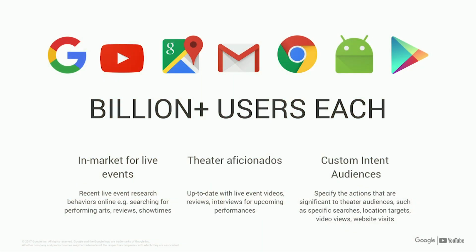And so the way that you could use all these insights across platform can look like a couple things on Google. So you have people who are in market for live events. We literally know, based off of people's search behavior, where they're visiting the web, whether they're actually in market to buy a ticket. You can target those people who exhibit that behavior. You could target theater aficionados, for example, people whose behavior is suggesting that they are leaned in for exactly what you're interested in, right? You're not targeting a news site. You're targeting a news site when a theater aficionado is on that news site, right?